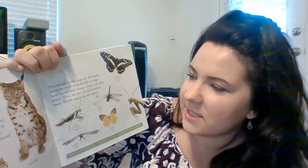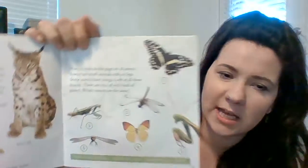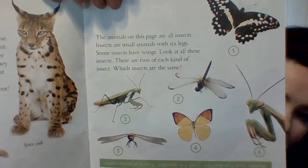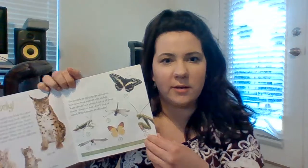The animals on this page are all insects. Insects are small animals with six legs. Some insects have wings. Look at these insects. There are two of each kind of insect. Which insects are the same and which insects are different? So think about which ones you see that can fly. Which ones crawl? Which ones have similar colors? What is the same and what is different?